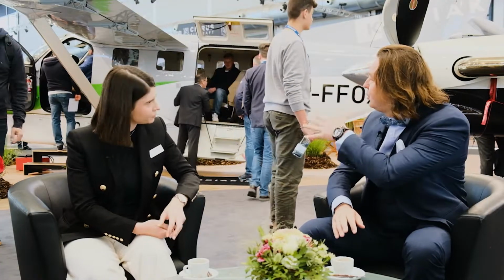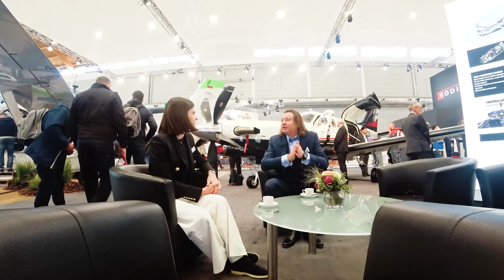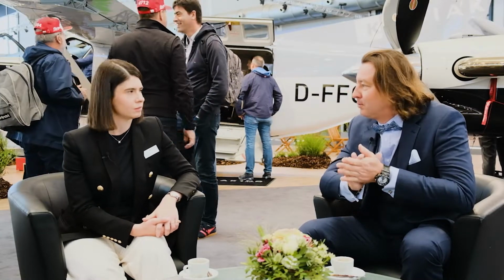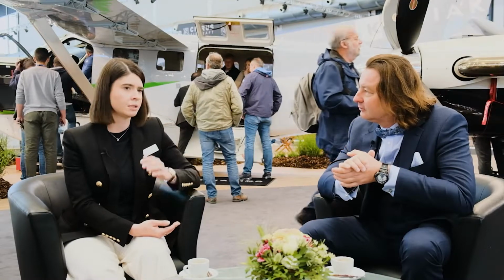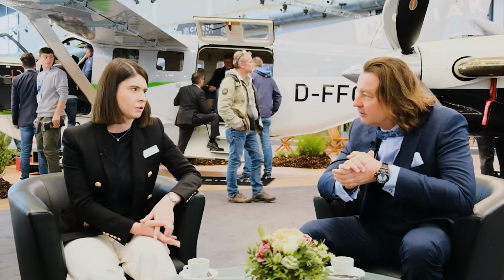Okay, these two nice aircraft. If we buy this aircraft, definitely it's for European flights only because it's a turboprop. Just give us an idea of how many service centers you have in Europe and how easy it is to do maintenance. For the Kodiak, there is one service center in Mönchengladbach, and then we have a second one in Switzerland. For the Kodiak, there are just two.